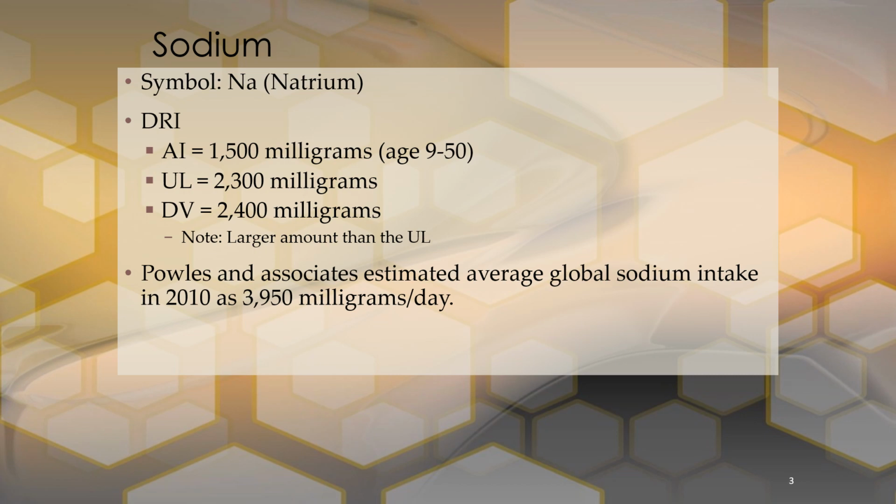Sodium is used in a variety of industrial and household applications. It is used to make soap, glass, and other products. It's also used as a food preservative and flavoring agent. Here's some of the important roles of sodium in the body.